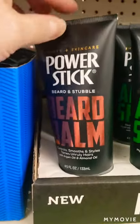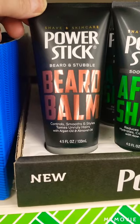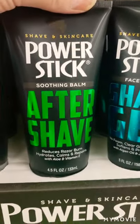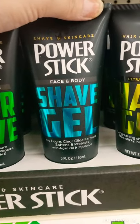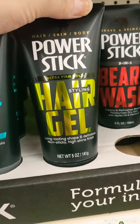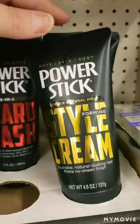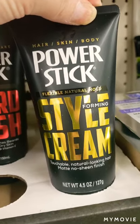They also have this Power Stick Beard and Stubble Beard Balm for men. Controls, smooths and styles, tames unruly hairs with argan oil and almond oil. They also have the Power Stick Smoothing Balm Aftershave, the Power Stick Face and Body Shave Gel, the Power Stick Ultra Firm Hold Hair Styling Gel, and the Power Stick 3-in-1 Beard Wash. And then they have the Power Stick Flexible Natural Hold Style Forming Cream.